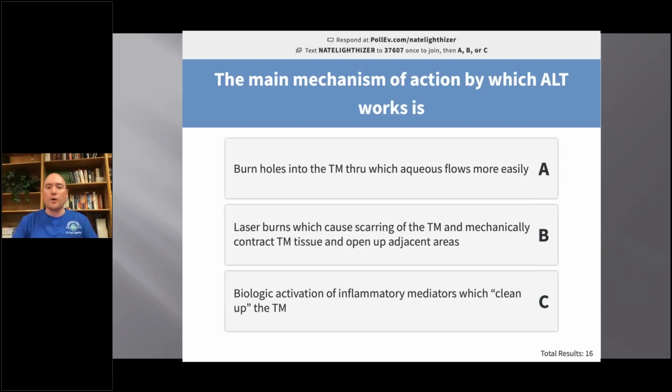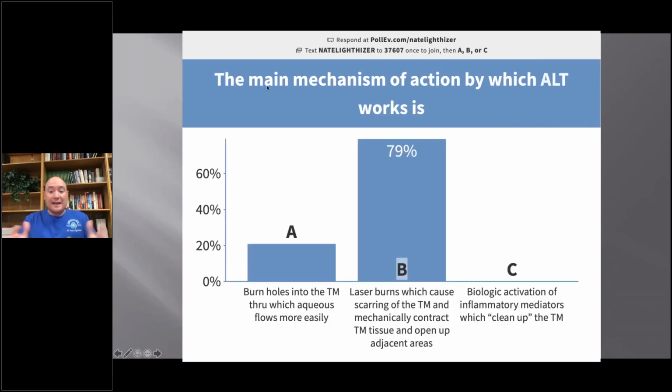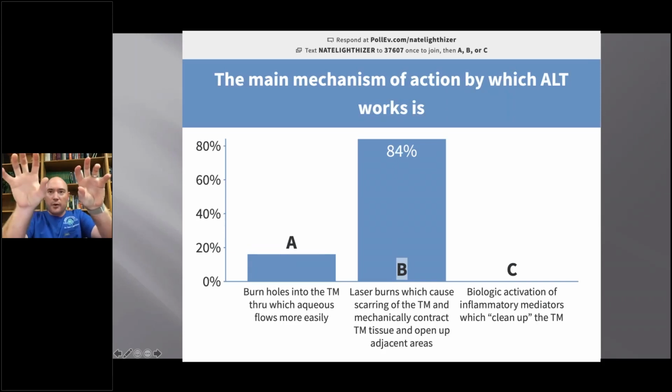How does an ALT work? ALT is a photocoagulator. It's the same laser that you've all seen on the retina for PRP, on the iris for procedures like that. If they need to photocoagulate the iris, like ALPI and iridoplasty for plateau iris syndrome, it's a photocoagulator. It is damaging the structure that it hits, in this case, the trabecular meshwork. And the answer is, yeah, laser burns, which cause scarring of the TM and mechanically contract the tissue. And ALT basically does this. If you can see my hands here, it burns here, it burns here, and you get a little bit of coagulation contracting action, and it opens up the adjacent areas in between.